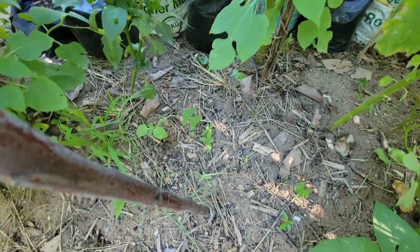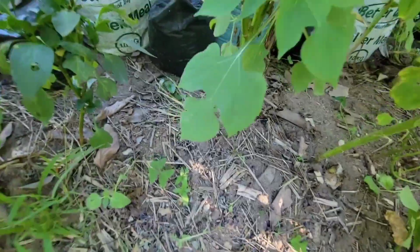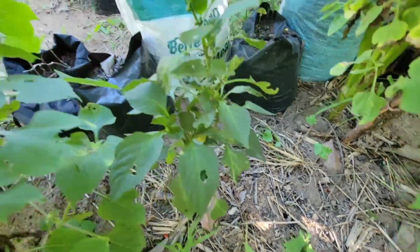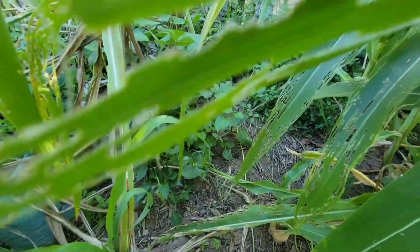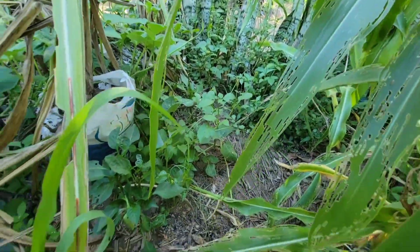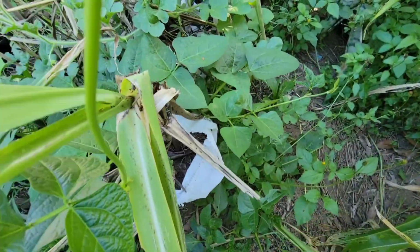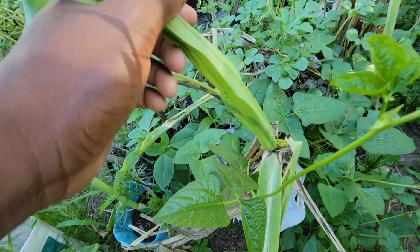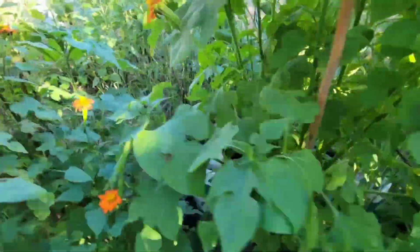This is where I had some strawberries, but because of the heat wave, they all dried off. They all died. What's this? I had thought that was a strawberry plant, but no. Here are some more bell pepper plants that survived the heat wave. There is another one, and another one over there. My Hawaiian sugarcane, it survived. As you can see, it still has some green leaves. Look at this jungle, guys.